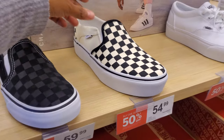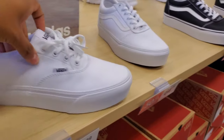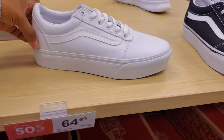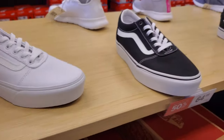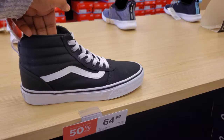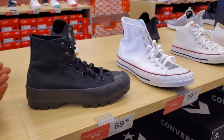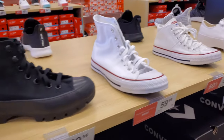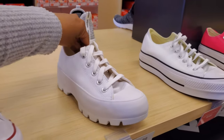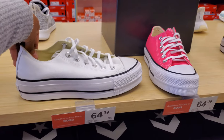I love that. 55 for the platform, black and white, and 60 for all white platform, and a 65 also comes in the black, and your high top will be 65, Converse 70. You know, this would be a good dupe for Skechers. If you can't find the Converse, they have Skechers like this. 60 for the high top, and a 60, and 65. Here's the platform, white for 65.